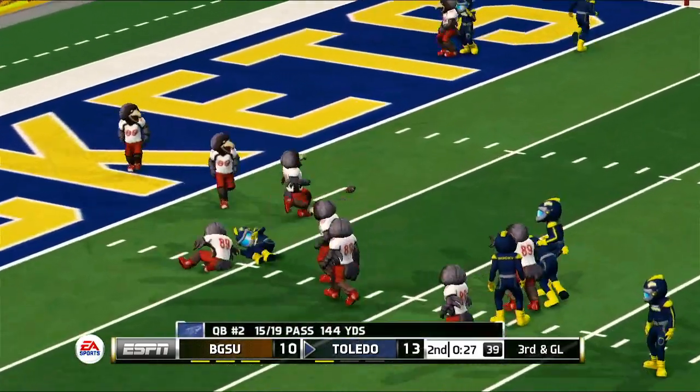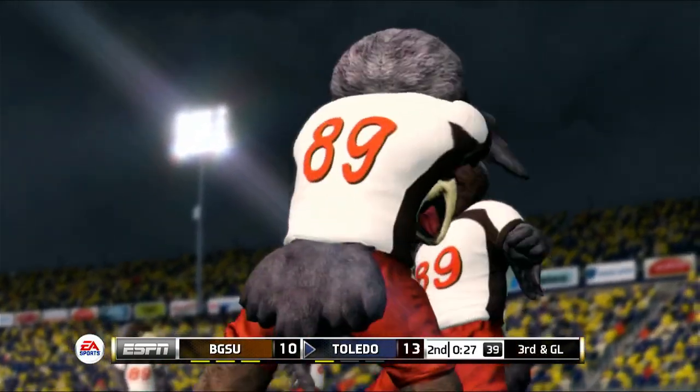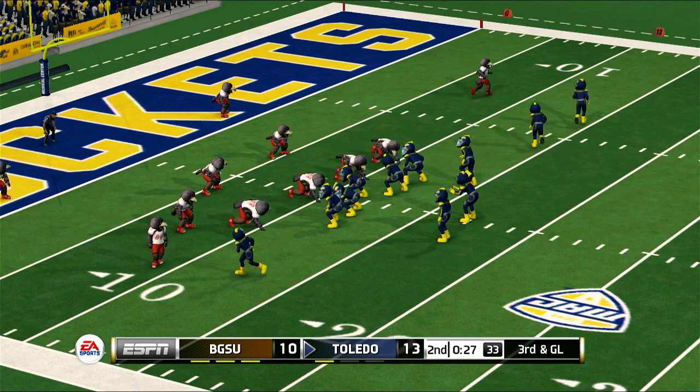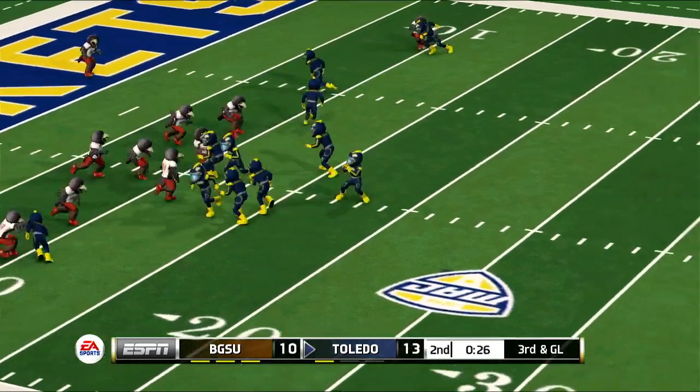Quick strike to the back, and he drops it. Number 22, the intended receiver on the play. It's third and goal from the 10. They'll probably look to the air here. Hey, number 8's coming. Number 8's Mike. Mike. 7's a Mike. Mike 7.